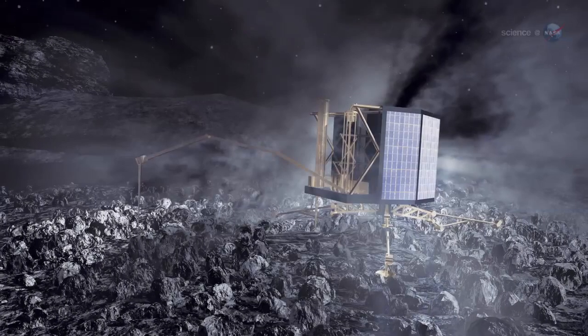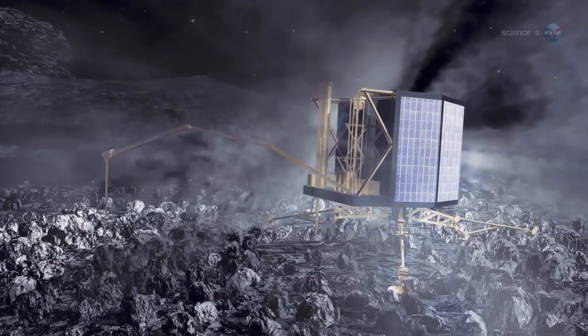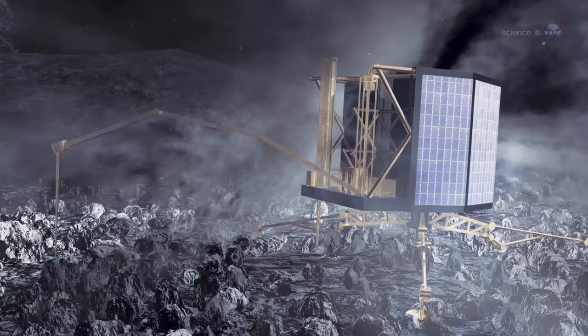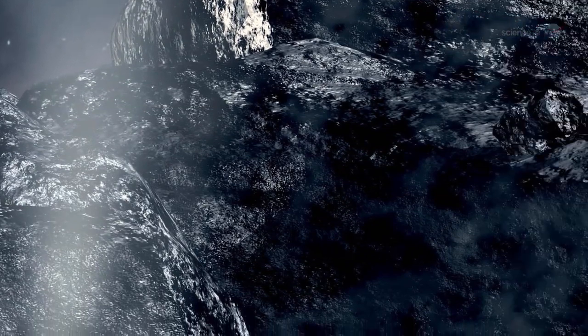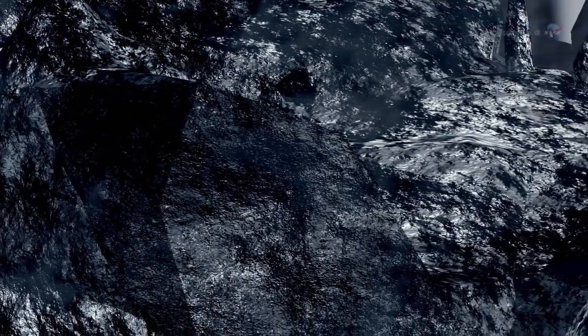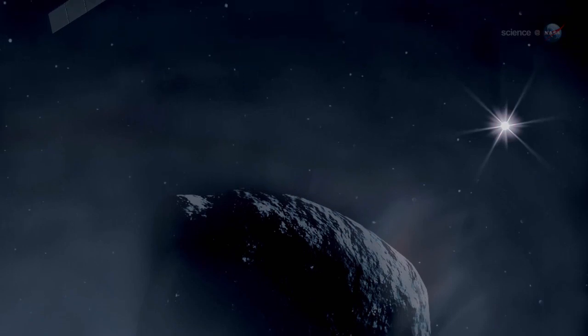Since a comet has little gravity, the lander will anchor itself with harpoons. The feet may drill into something crunchy like permafrost, or maybe into something rock solid. Once it's fastened, the lander will commence an unprecedented first-hand study of a comet's nucleus. Among other things, it will gather samples for examination by automatic onboard microscopes and take panoramic images of the comet's terrain from ground level. Meanwhile, orbiting overhead, the Rosetta spacecraft will be busy too.